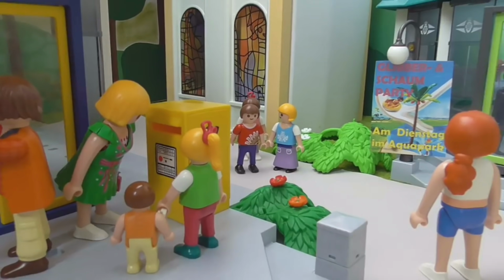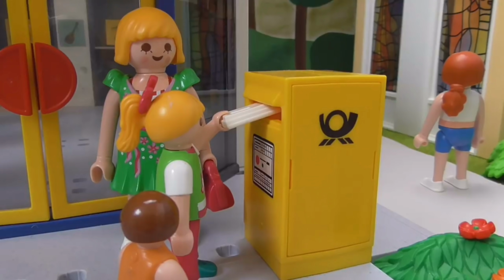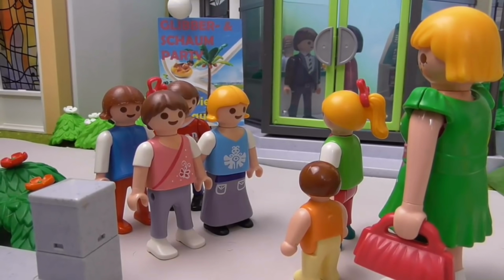When's the mailman coming to empty the letterbox? Oh, we're in luck. Our letter will be on its way in just a minute. Here we go. Hello. Hi.